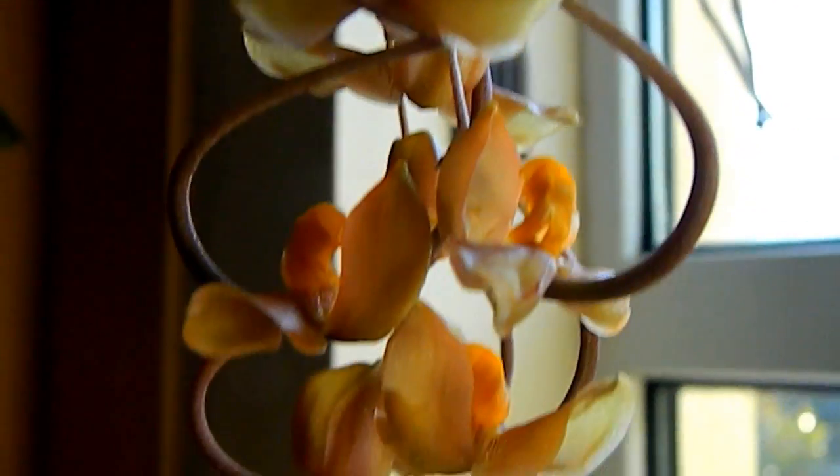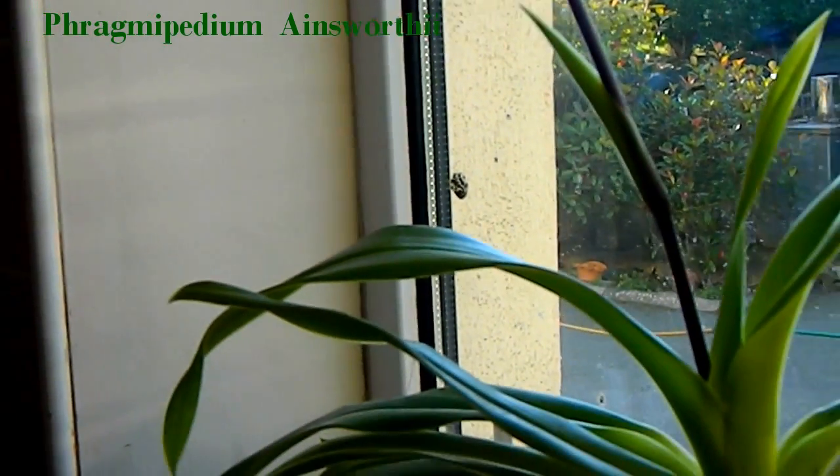And just while we're in the neighbourhood of this as well, do you notice my Fragmipedium there in the background? This is the pink one. So I'm due some flowers on that before too long.